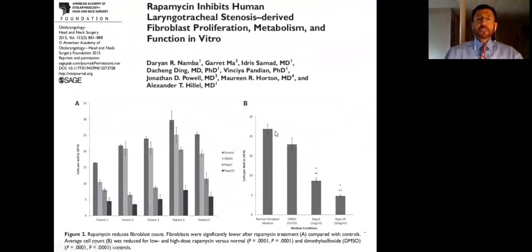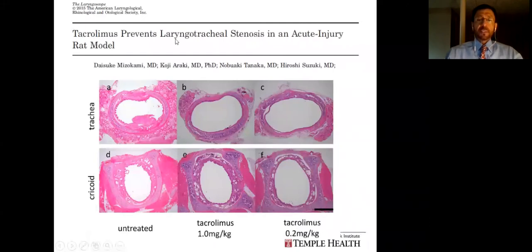And there are some other medicines on the horizon. This is a study from the Hopkins group looking at rapamycin. And again, this was a laboratory study which did show improvement; it basically decreased fibroblast proliferation and metabolism in vitro. Again, it hasn't been applied clinically. And another one here, tacrolimus, although this is interesting to me because tacrolimus is one of the medications that's widely used in transplant patients, lung transplant patients, for example. And they have their own set of issues regarding stenosis at the anastomoses, despite being on this medicine. And again, this was a rat model out of Japan. So again, I'm not sure what this means. It did seem to help when they gave it IV in laryngotracheal stenosis, but again, it hasn't been applied in vivo or in humans.